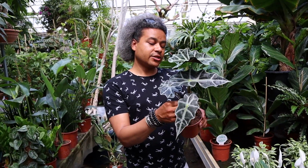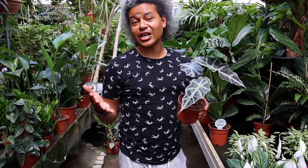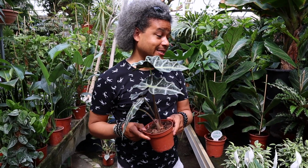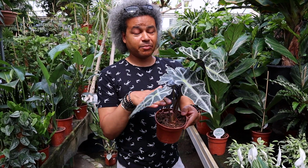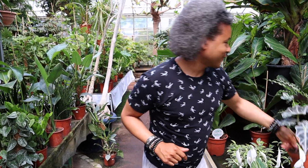And in certain cases, this plant will go dormant, so you could lose all the leaves and then it will flush out new leaves when it's ready to come out the next season. So don't give up on it. If everything disappears, leave it there for a while and then it might bounce back and surprise you.